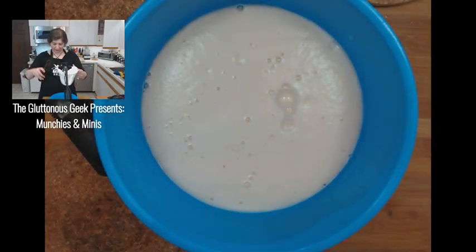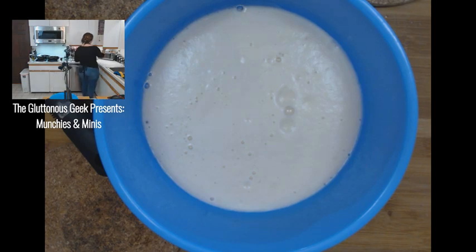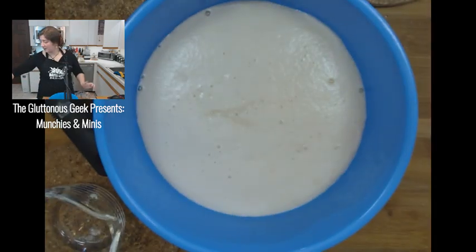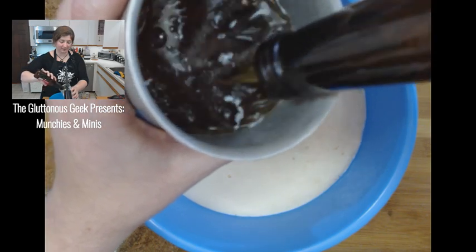Well, see, 12 ounces plus 4 ounces, and that is the wrong measuring cup to be using for this. Pour that in. 2 cups beer. Give myself a little bit more beer. Top myself off there.